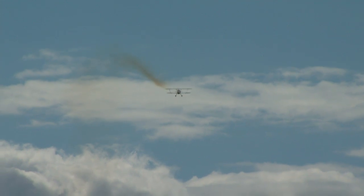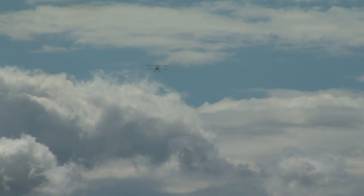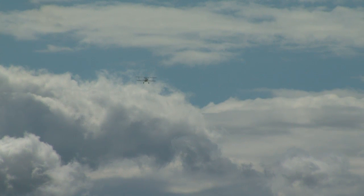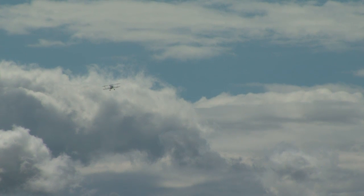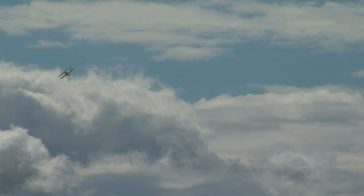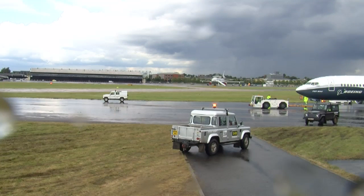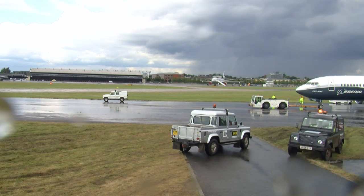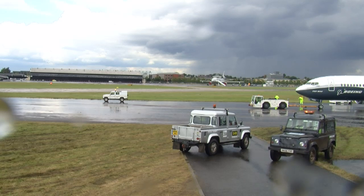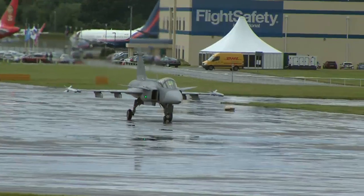So Gripen hasn't started taxi. Incidentally, when you start your way home, follow the signs, follow the marshals, listen to Airshow Radio. They will give you the traffic and travel, the best way to get out. Of course, the show at the end of the week for the public days, we get more and more public display aircraft in, and it's certainly a lot busier at the weekends. Gripen now beginning to move out towards the runway.